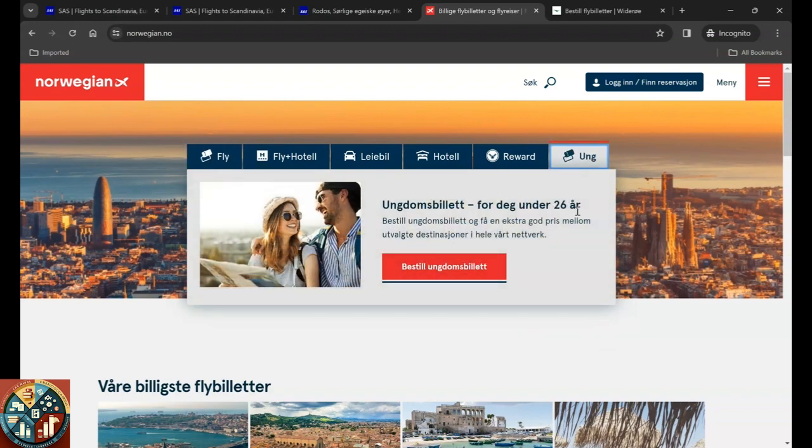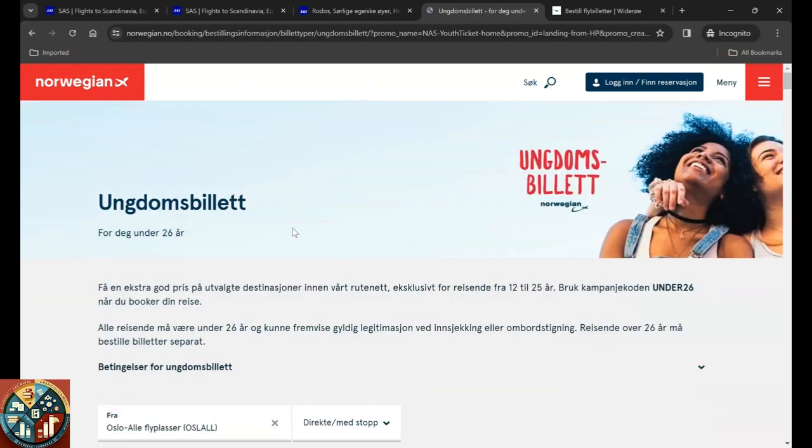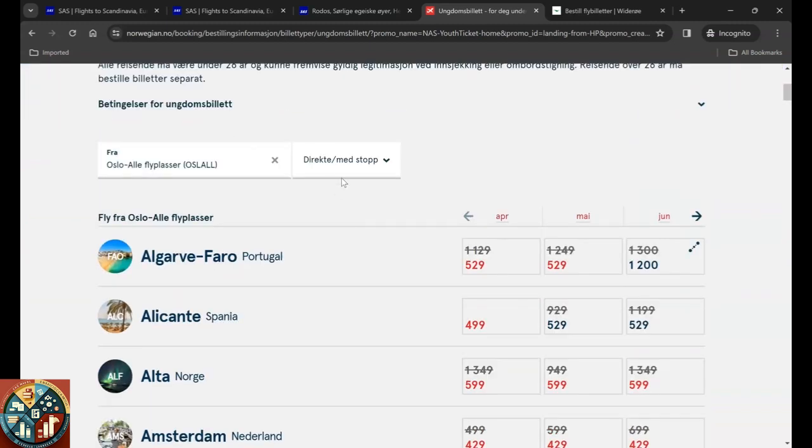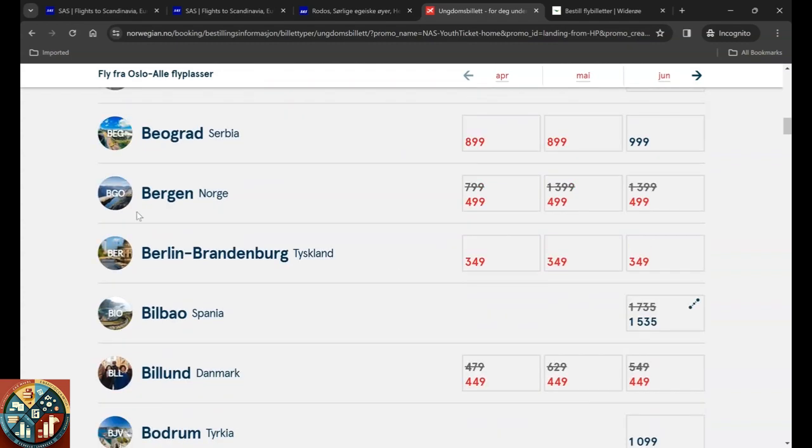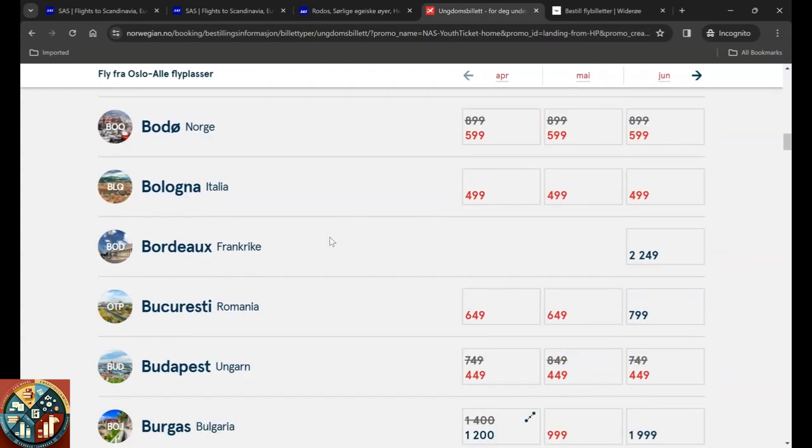If you are under 26, you can book here. You can see the price, how it is, if you are flying from Oslo on a direct flight to anywhere in Europe, and how much it's going to be at different times. So for Barcelona in April, it's going to be 499. In Bergen, Norway, April again, 499.